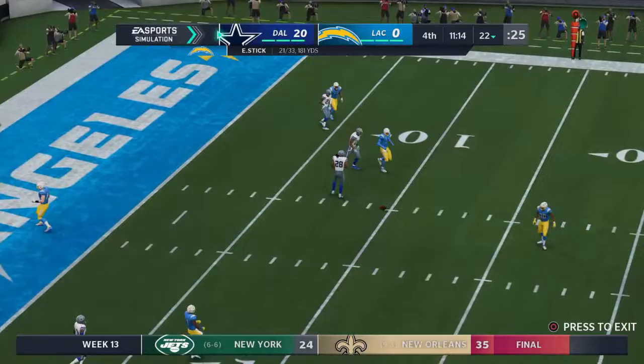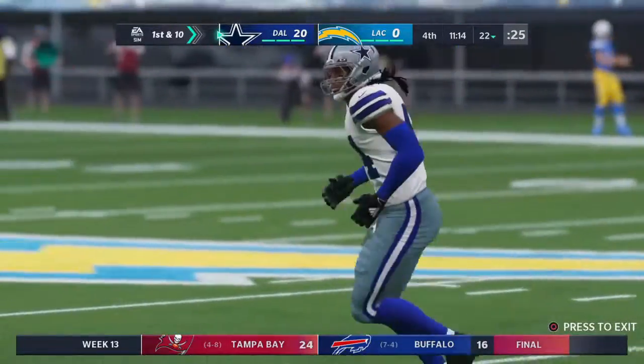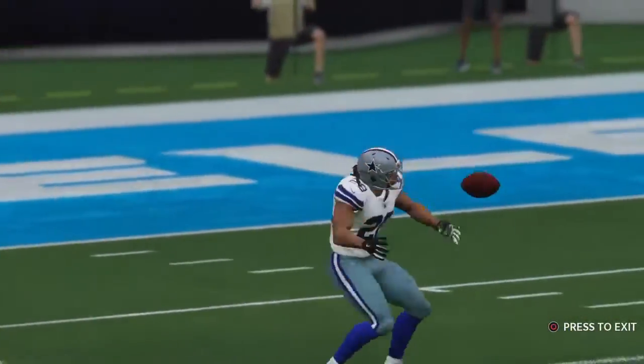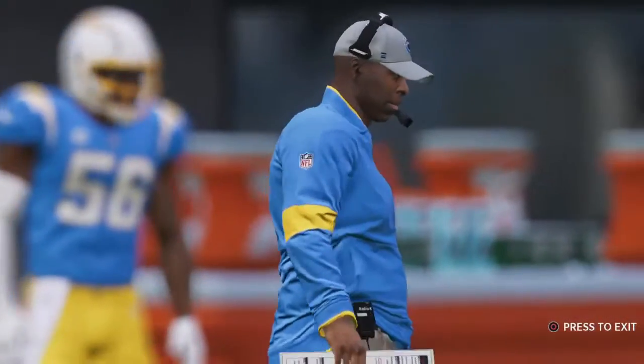This is incomplete. The 4th down play doesn't work for the Chargers. And the Cowboys defense is going to get them the football back. Well, their first 4th down attempt earlier was successful. This one backfires for a turnover on downs.